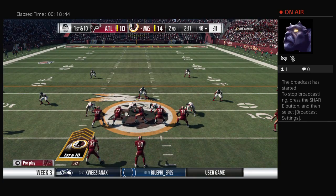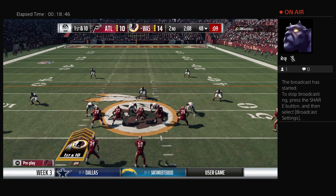Let's go. Over. All right, now look at 56.